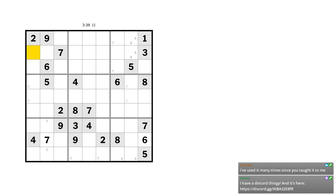Three. Oh, I'm really pleased to hear that, because despite the fact that we both play Sudokus, you and I never actually talk about Sudokus very often, except for your insisting that Bunny Sudoku is live, which I still reject.